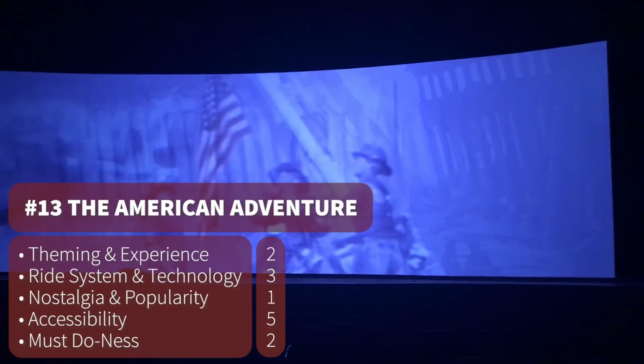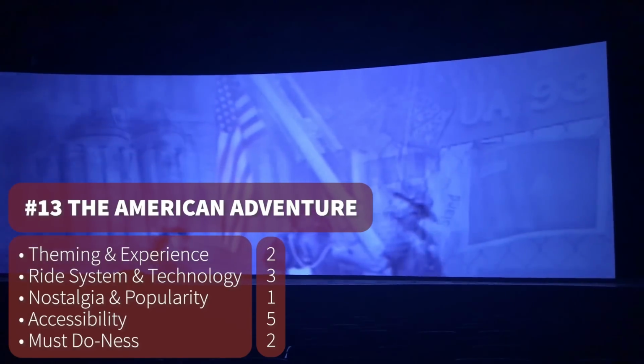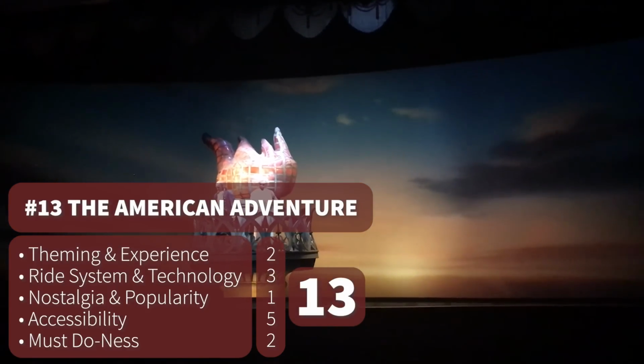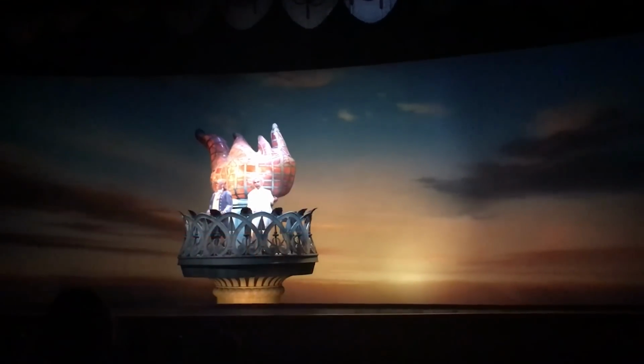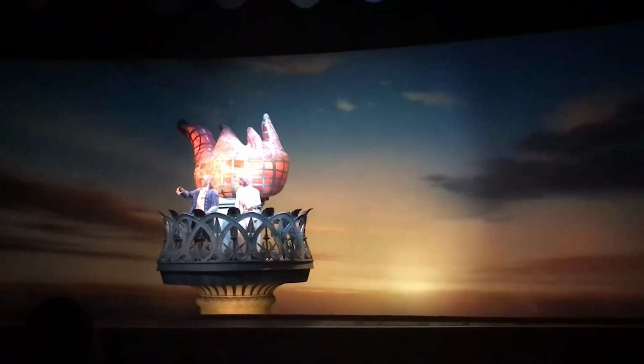It's not a 1. You're going to want to do this one at least once in your life because it is a very cool show, very cool animatronics, and it's a very interesting look at American history. So it's definitely not quite down at the 1, but it's pretty close. So 2 out of 5 for must-do-ness.